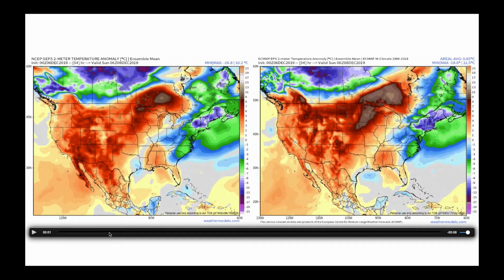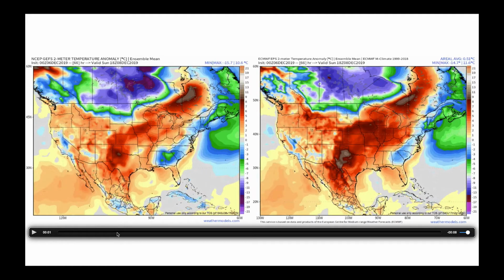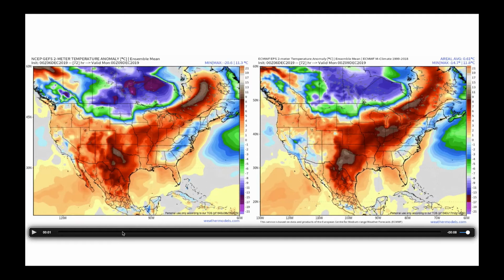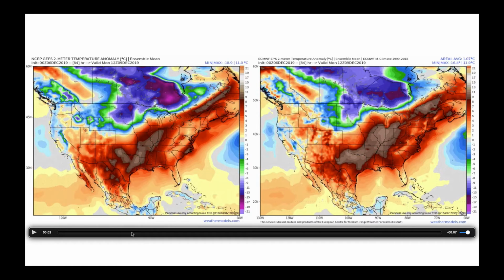As the next system is trying to form here in the Central Plains and move over toward the Corn Belt, it's going to be drawing quite a bit of warmer air up with it. So the cooler anomalies leave the East Coast, the warmth returns behind it, and as the system shows up on Monday, widespread much above average temperatures on Monday for our southern region.